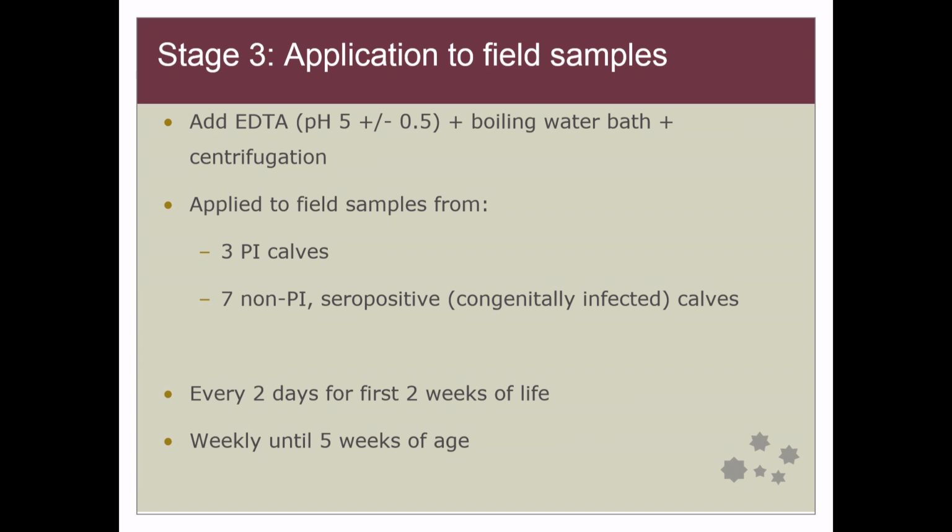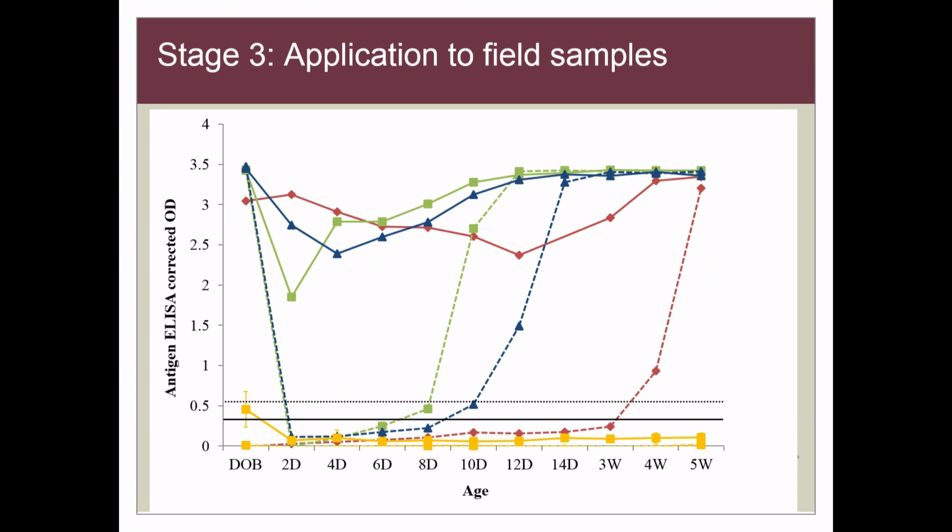They weren't true naive calves. But we tested these guys every 2 days for the first 2 weeks of life, and then weekly until 5 weeks of age. And you'll see in the dotted lines here, before colostrum ingestion, these are our PI calves. Before colostrum ingestion, we had those really strong positive results, as we'd expect. And then after colostrum ingestion, those antigen results really plummet quite dramatically. And they stayed negative for anywhere between 8 days and up to the 4-week mark in one of our calves there.